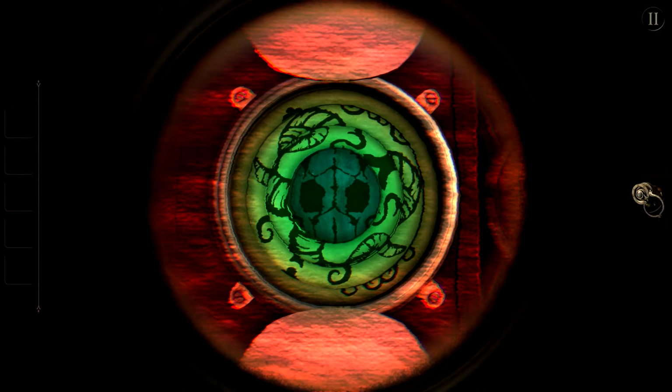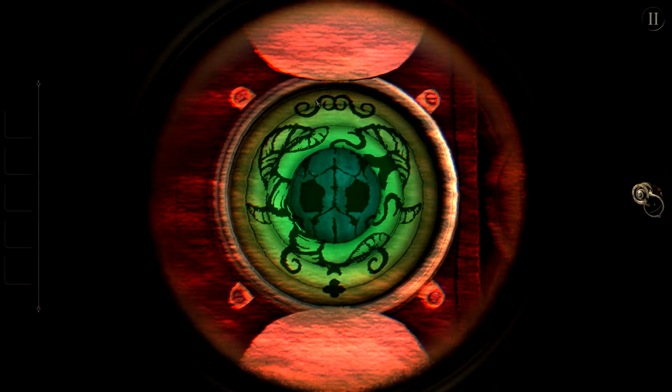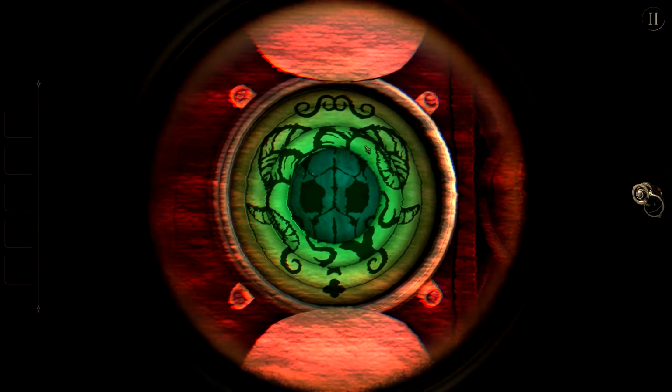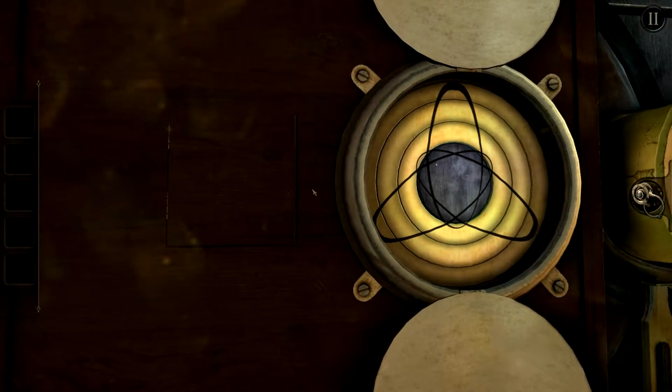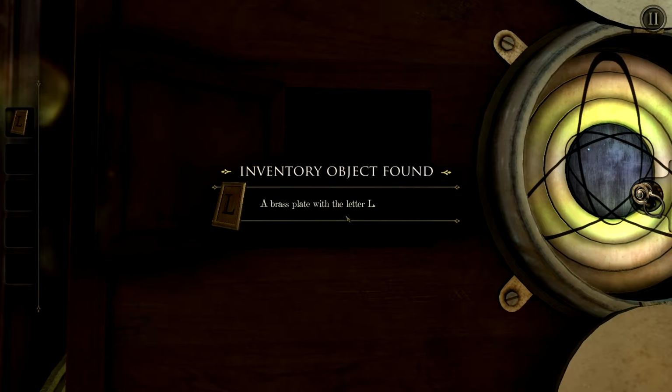So let's put on our eyepiece once again. The first thing you want to do is spin the outer circle so that these little wavy parts right here are at the very top, and this little thing right here is at the bottom. Then spin the circle just inside of it to align this little mustache looking thing up top. Then spin the middle piece around to complete the horns up top. And once you do that, you are going to unlock a secret passage, or the door right here, to give you the letter L.